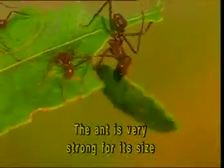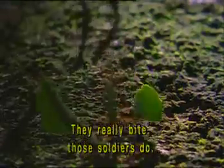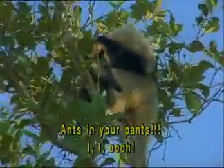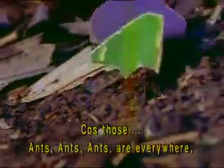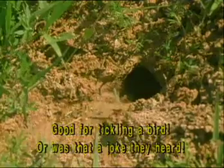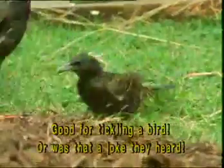The ant is very strong for its size, like a space monster with those eyes. They really bite, those soldiers do. Ants in your pants, ooh. 'Cause those ants are everywhere, marching like an army, running home to mommy. Good for tickling a bird, or is that a joke they heard?